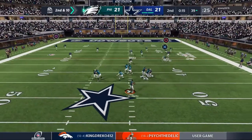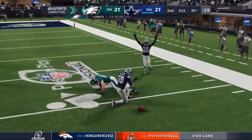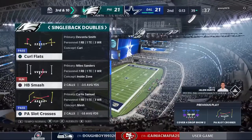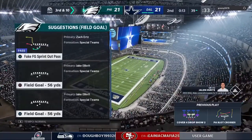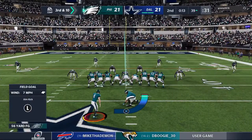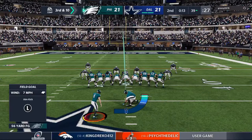Off the play fake. Here's Hurts. And that will be incomplete with a clock down now to 13 seconds. Incomplete. Here's Jake Elliott. Career long, by the way, for him, 61 yards. This will be from 56 yards out.